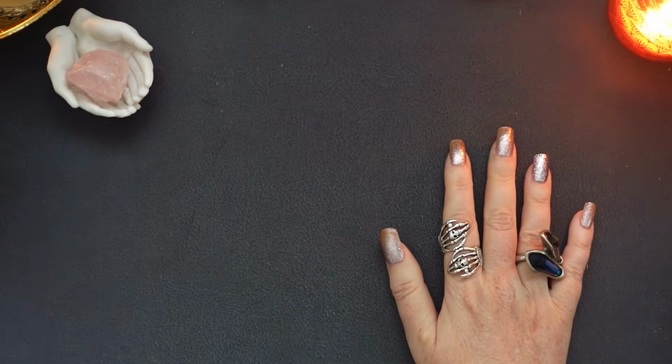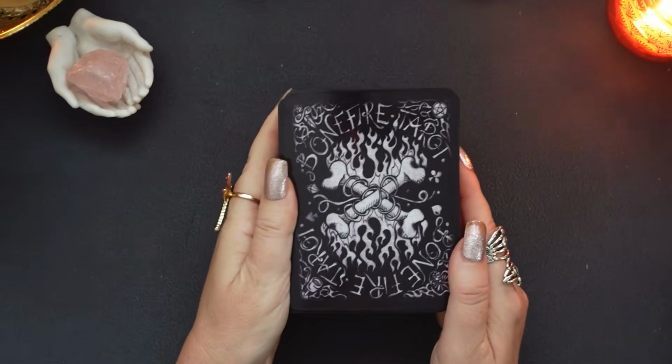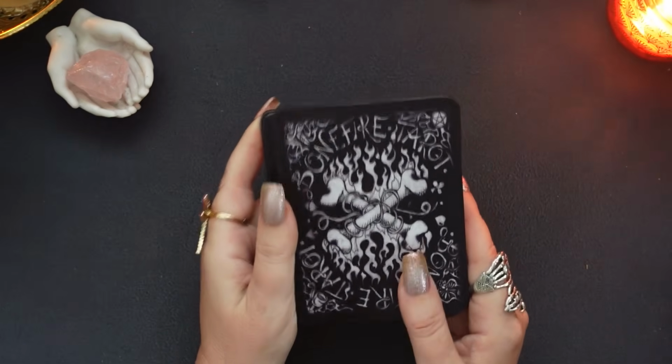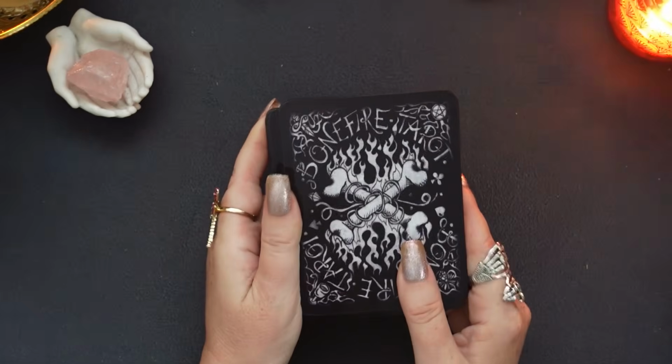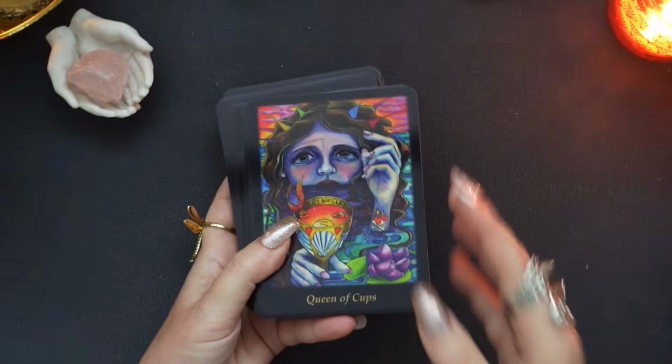And now we're moving on to a tarot deck as promised. So I'm talking about the Bonfire Tarot. This is by Bybee Angus West, and I have 3 editions of this deck because there are 3 editions, or rather still in print.